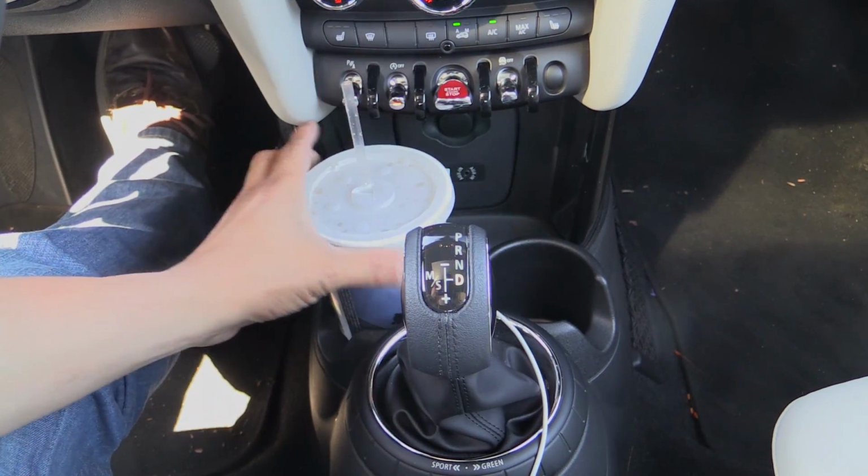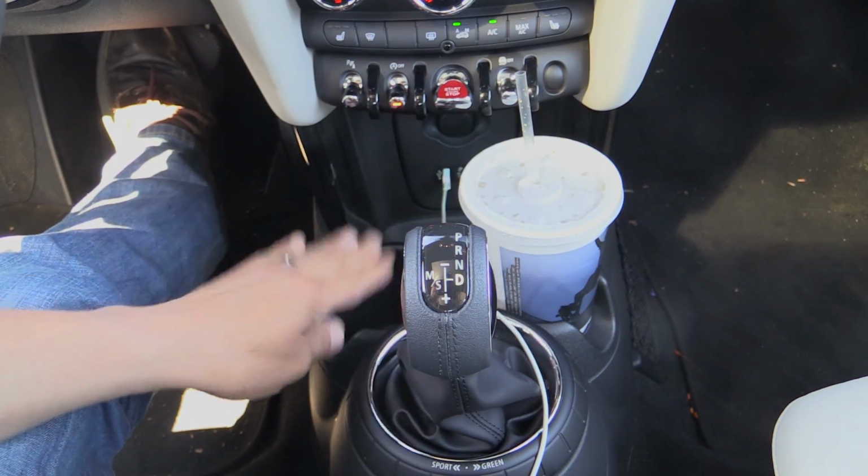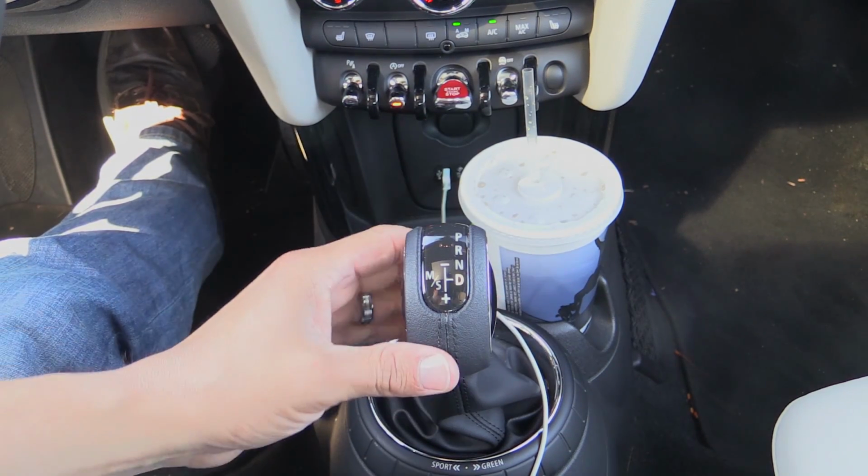We have two very large cup holders that easily accommodate this large takeout soda. One nice touch is that they're low enough in the vehicle that they don't interfere with the buttons right here on this level. We have a very traditional shifter.